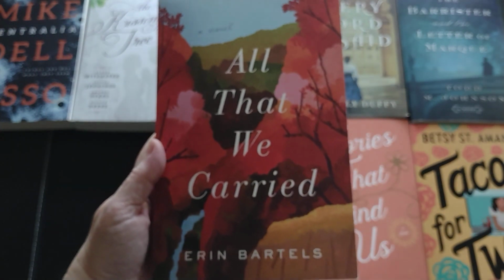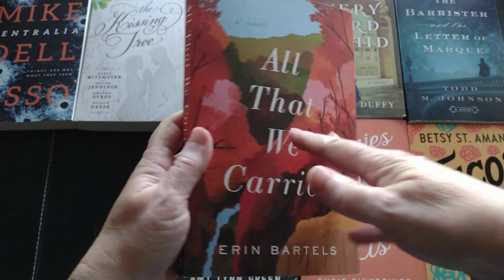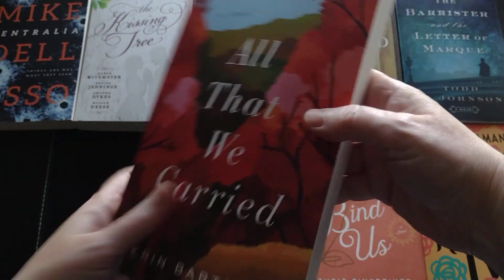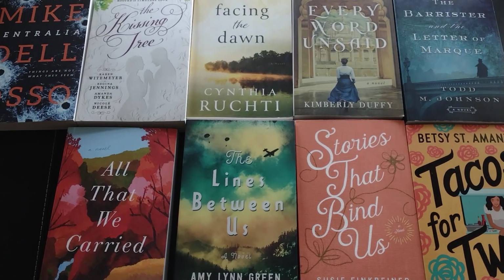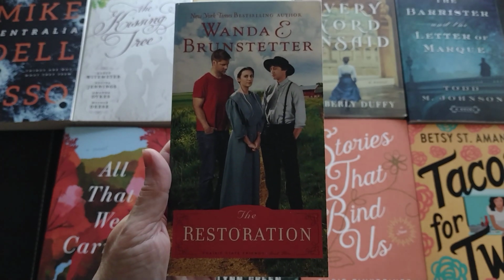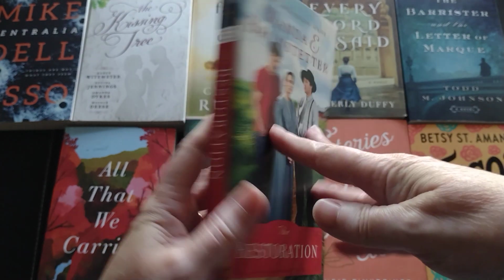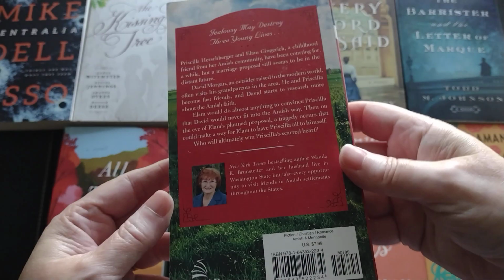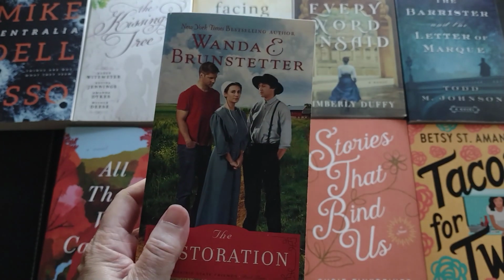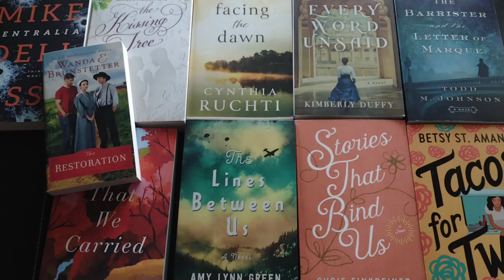And then I have All That We Carried by Erin Bartles. And this is a Revell. And this is a contemporary fiction. All That We Carried was in the surprise box. Okay, and then I have a smaller book. This is The Restoration by Wanda Brunstetter. This is an Amish fiction from Barbour Books, Amish romance. And this one was also in the surprise box.